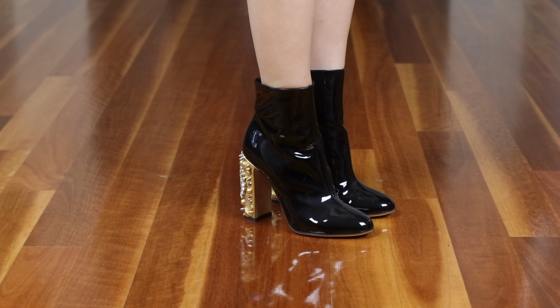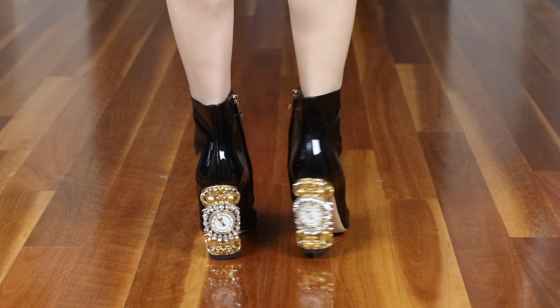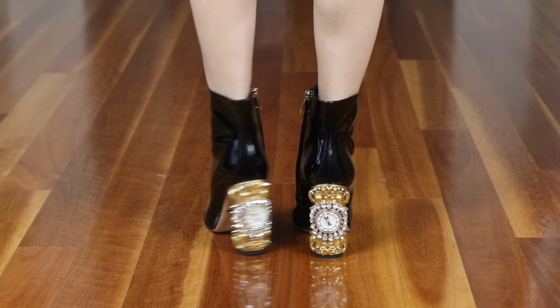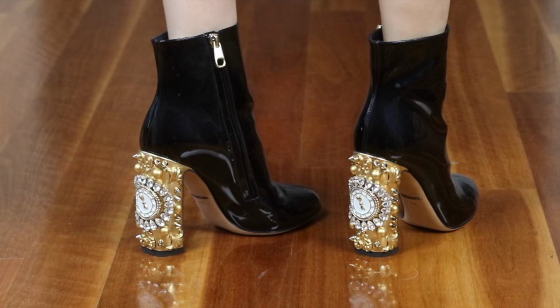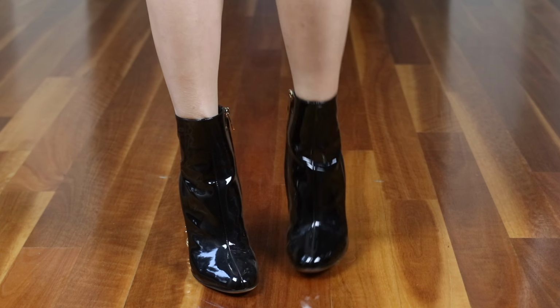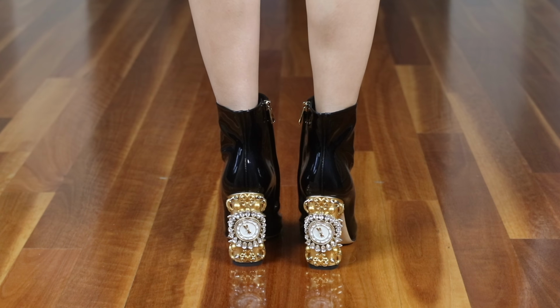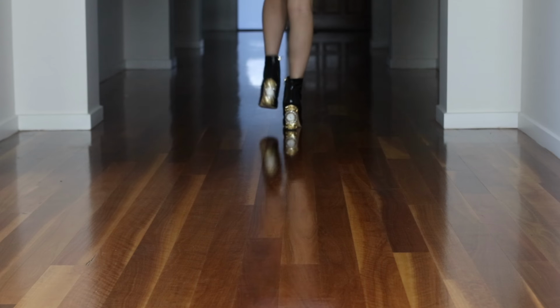And let's just take a look at the heel detail. I love those two clocks. I mean, Dolce & Gabbana shoes are very intricate, and I know whenever I wear these boots, the upper is in patent, I always get so many compliments. So I love that with Dolce & Gabbana, more is more in terms of their shoes, and sometimes they can be like really pieces of artwork in themselves.